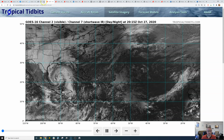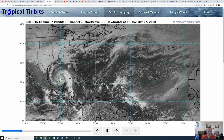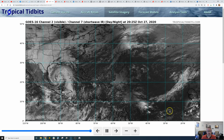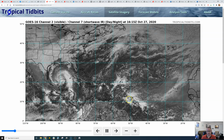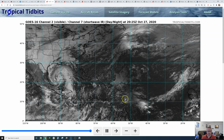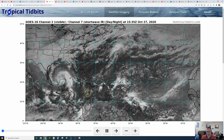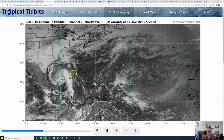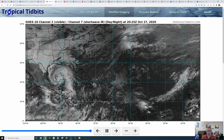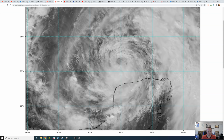All right, so let's take a look at the overall satellite image, and really Zeta is the one system on the map that sticks out. Everything else looks fairly quiet. We do have a wave back in here that we're going to keep an eye on, that the GFS has tried to develop in the Central Caribbean for several model runs, but it's going to be at least another probably 10 days before we have much to talk about with that, and then things are fairly quiet elsewhere. So this is really the only thing on the map right now, but I don't think we're done quite yet, as November could still see a couple of tropical systems.